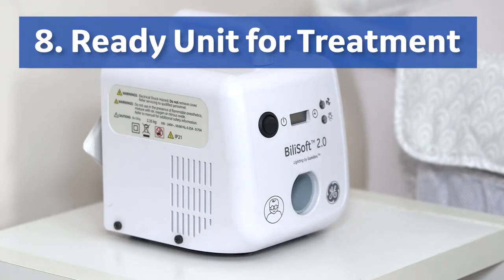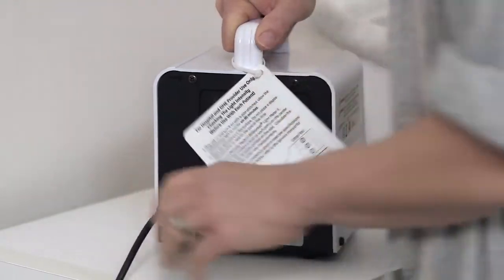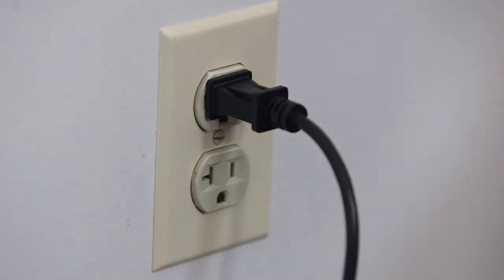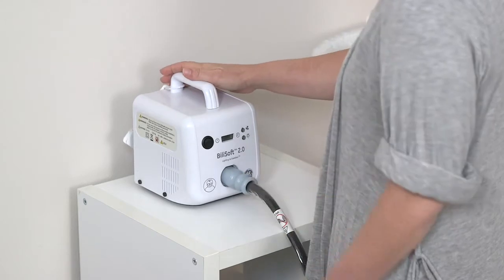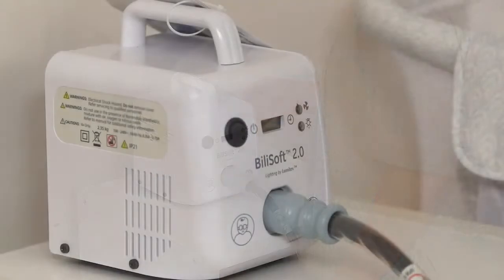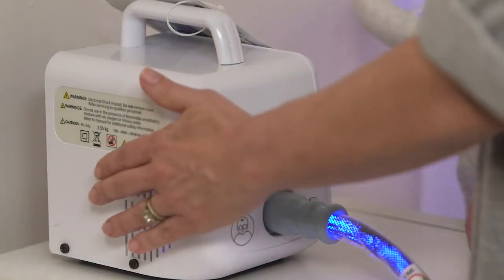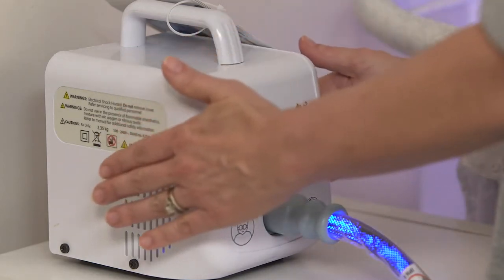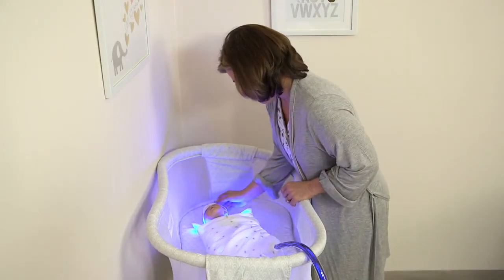Step 8. Ready the unit to begin treatment. Attach the power cord by firmly inserting the connector into the light box receptacle. Plug the power cord into the wall socket. Route the power cord to prevent tripping over it. Insert the fiber optic cable connector in the box. Ensure that the air vents on the sides and the back of the unit are not obstructed or covered. Turn the light box on. Confirm that the fan is operating by placing your hand close to the exhaust vent when the device is operating to feel for airflow coming out of the device. During treatment, periodically monitor the baby for its position on the light pad.